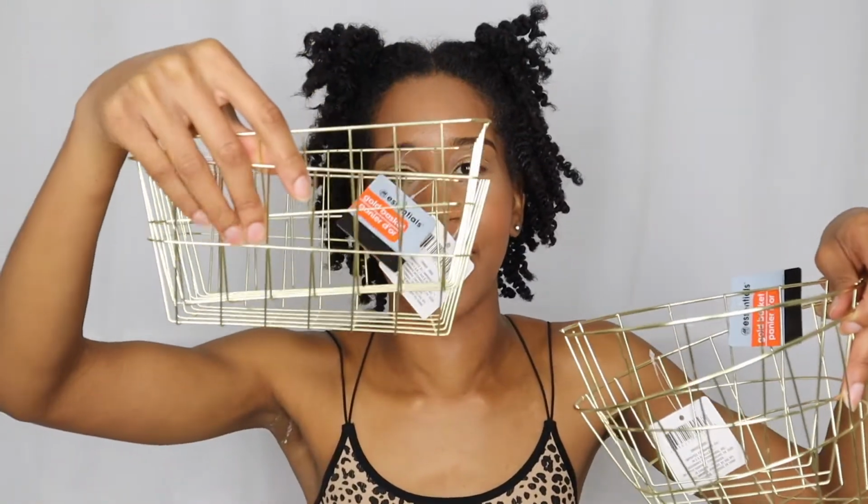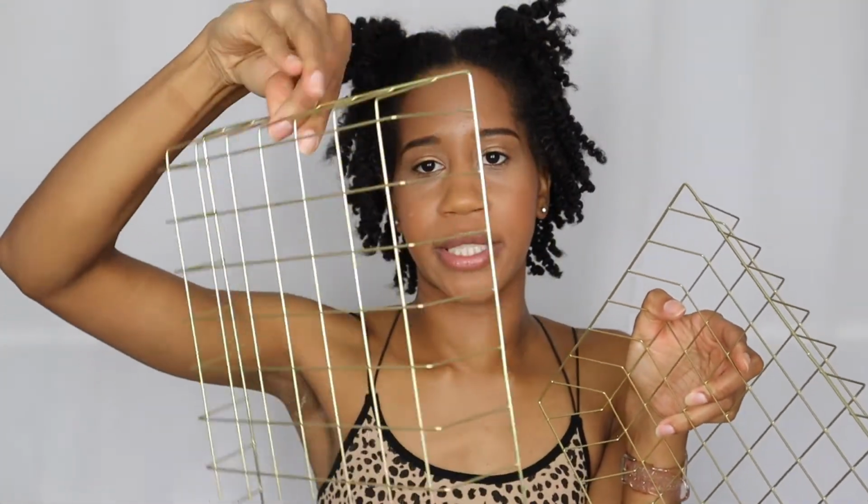So I have like rectangle ones, and I have little circular baskets. And then I got these 2 of each. I got 2 larger rectangle baskets as well. So I don't know what I'm going to do with them, but I did really like them.